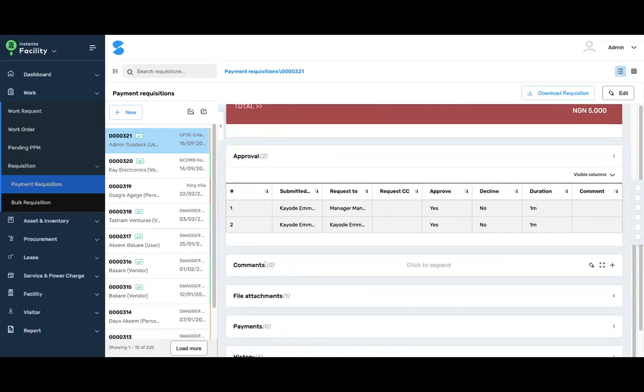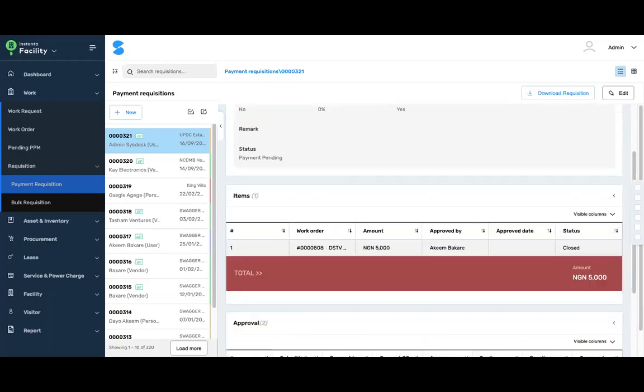If payment for this particular PR was made, you would see it here under this payment card. But no payment has been made yet, that's why it's not showing anything, and that's also why you are seeing the status payment pending. It means that no payment has been made yet. But approval has been done and they're asking that finance should make payments to that vendor. So that's what the payment requisition card is used for.